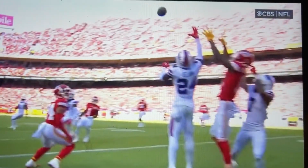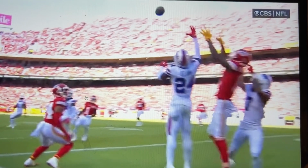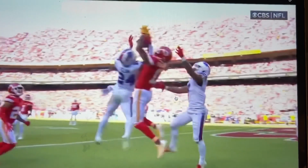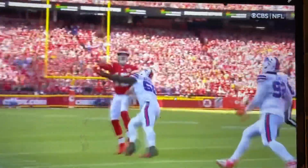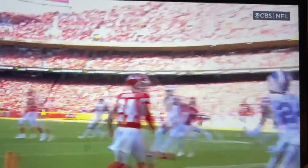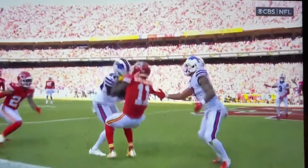That's just great. Okay, look at him. He's not even close to his guy right now. He can't. That's just great. Mahomes, if he had a tad more time, maybe he could have pumped deep and then hit, I don't know. It's just tough stuff. Anyway.